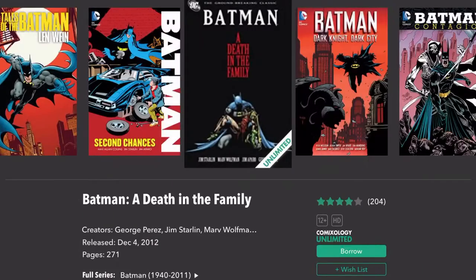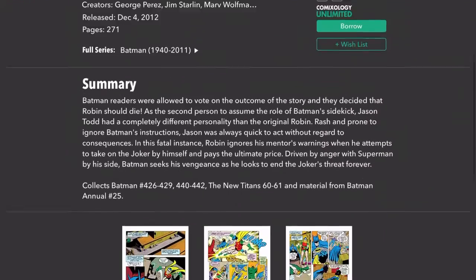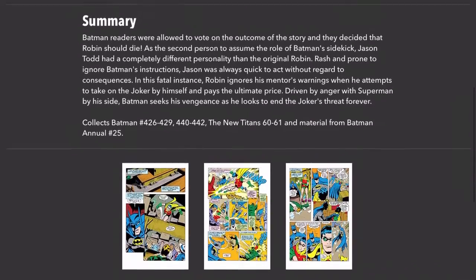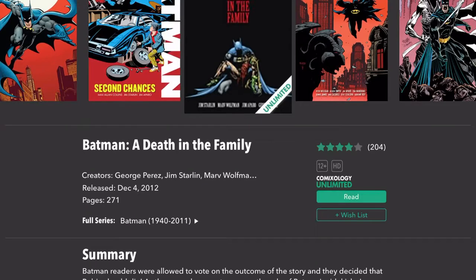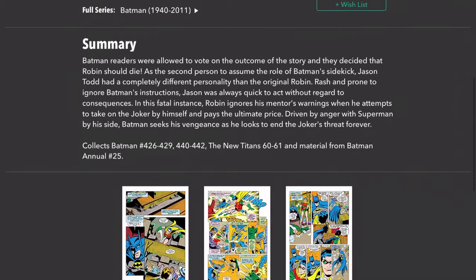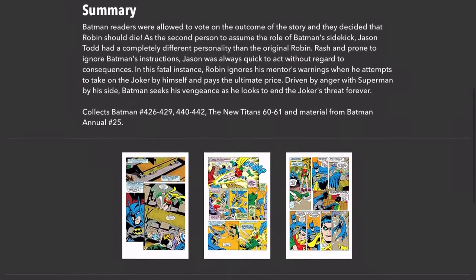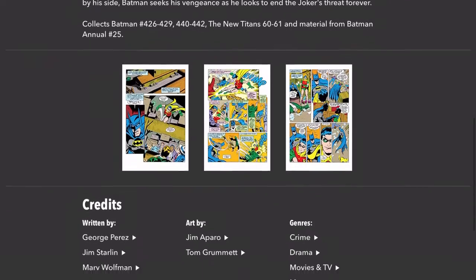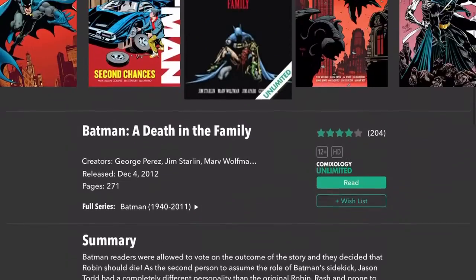Batman: A Death in the Family. Now, have I read this? I think I have read this, but we're going to borrow it and read it again anyway, and check it out. Oh, and this has got a bunch of stuff in here. This is not just the Death in the Family storyline. This also has New Titans 60 and 61 and material from Batman Annual 25. This should be interesting. Okay.